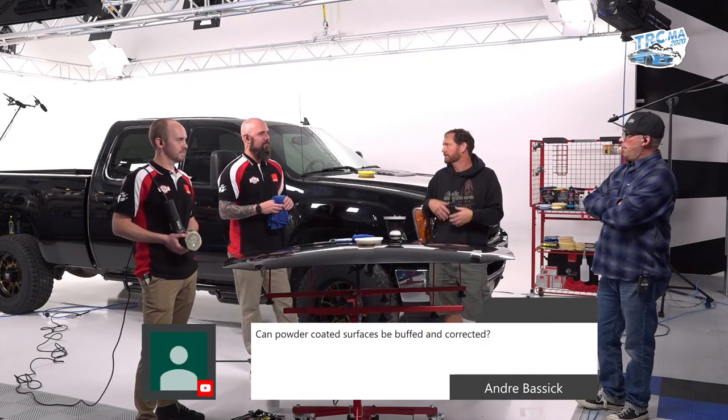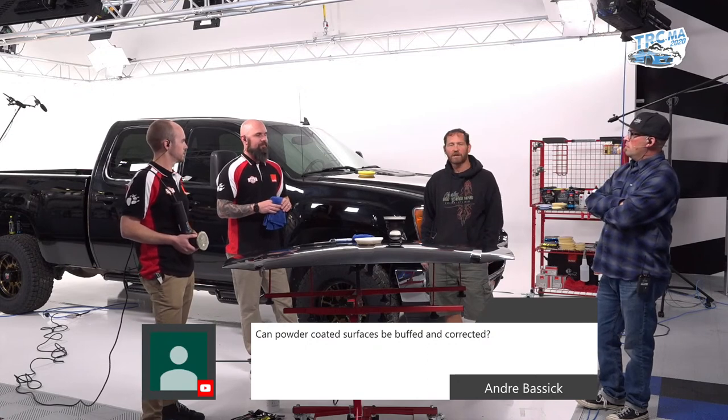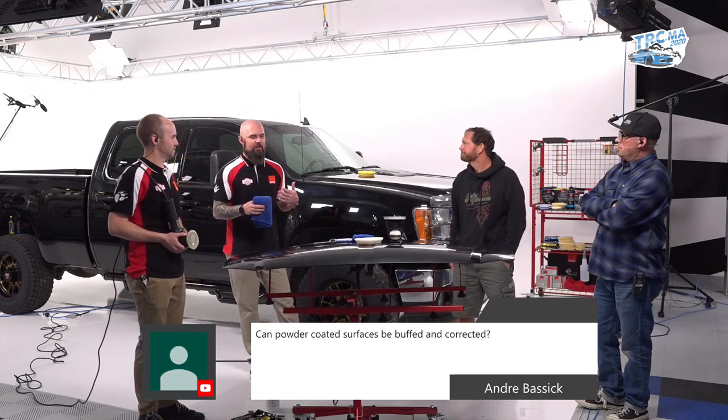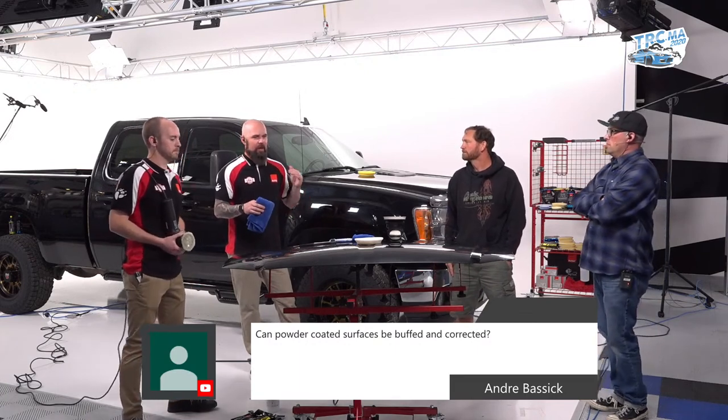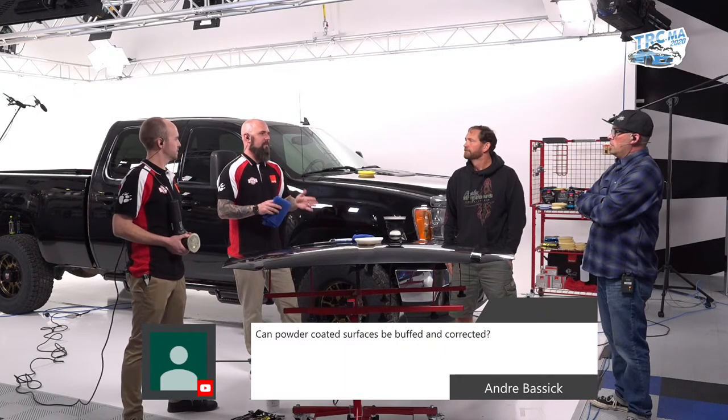That's baked on, so anytime it's baked on, it's a lot harder. But yes, you can do it. We've done it before. Just set your expectations, a little more elbow grease. If it's a pretty significant defect you're going after, you're going to have to ratchet up the aggressive level.